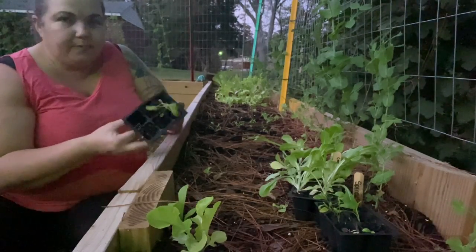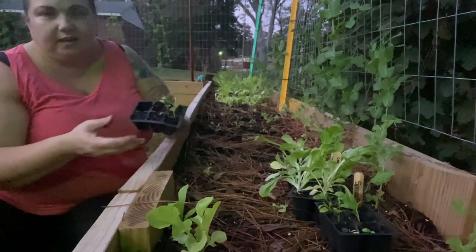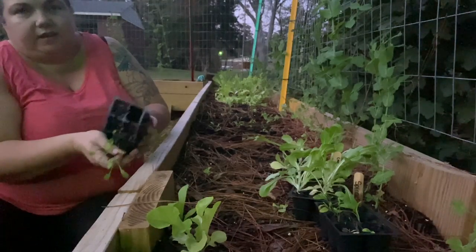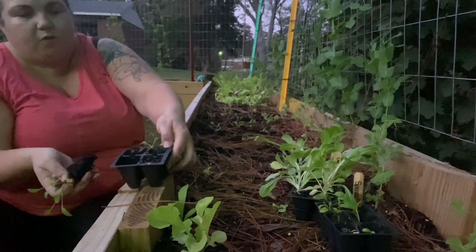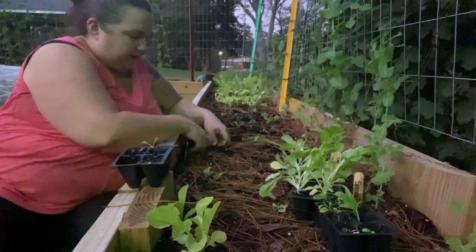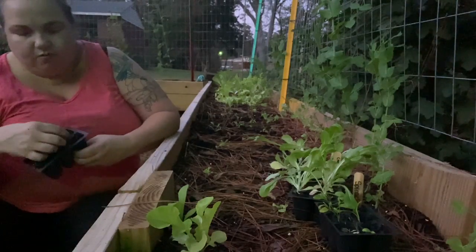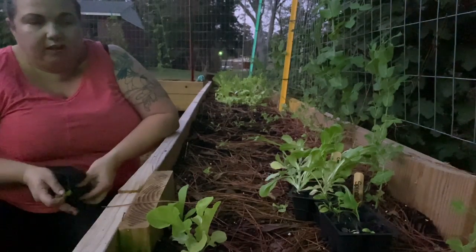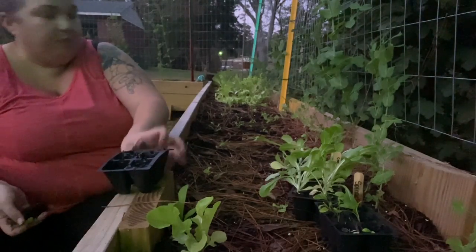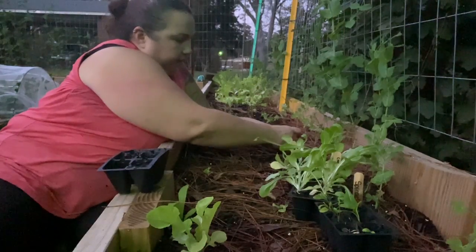So in this 6-pack cell, I had 2 of my 6 seeds that did not germinate. So I always plant about 2 extra seed cells of plants just to account for that. And if everything germinates and I don't have space to put everything in my garden, I will give those seedlings away to friends who live locally that have a garden or are starting a garden, and that way they'll have some little seedlings for their garden. So it doesn't go to waste.